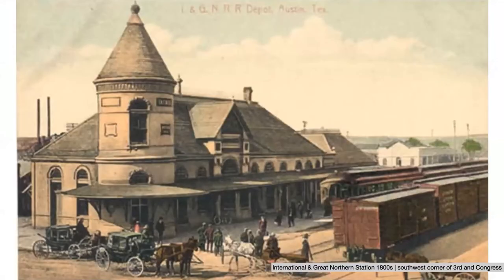Then here's the really cool station. And this is at the southwest corner of the Congress. Beautiful. Then here's what the Missouri Pacific did to it later on. I couldn't find any images quickly of the station kind of in between these times. So that might be interesting if anybody has a line on those.